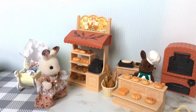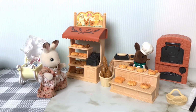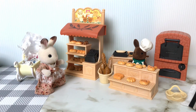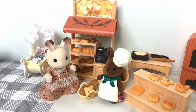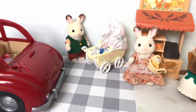Welcome to the bake shop. What do you want to buy? Yes, I would like to buy some baguettes, bread buns, and croissant. Can you please pack for me, please? Okay. Here you go. Here's your breads. And your change, too. Thank you. You're welcome. There you are, baby. Let me take you back to the car.